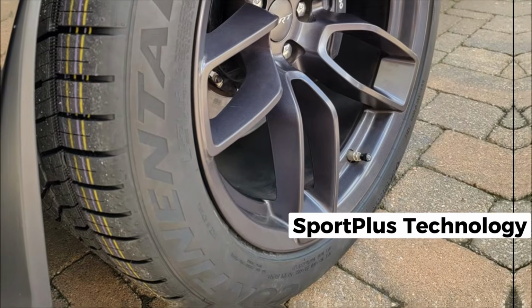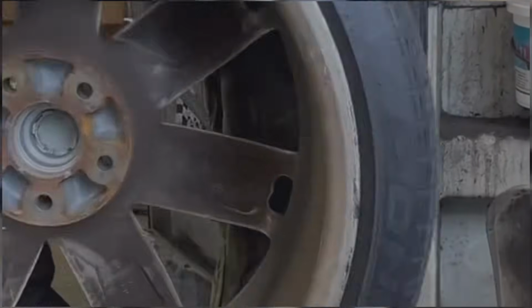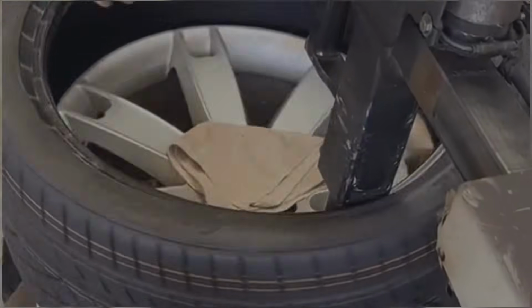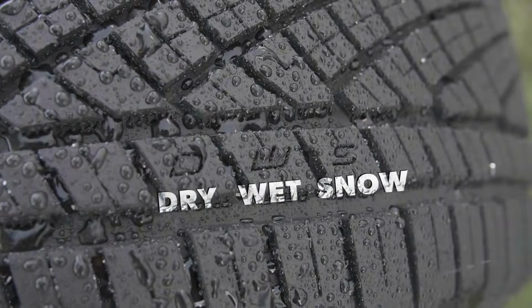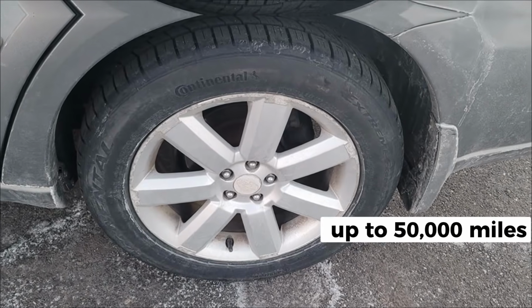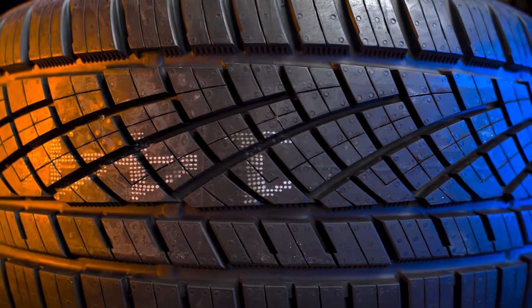Sport Plus technology boosts handling response, so each turn feels smoother and more controlled, and those short braking distances inspire confidence on both wet and dry pavement. Engineered with tuned performance indicators, you can easily see when dry, wet, or snow grip begins to fade, taking the guesswork out of tire checks. Backed by up to 50,000 miles of tread life coverage, you enjoy longevity without sacrificing traction or comfort.